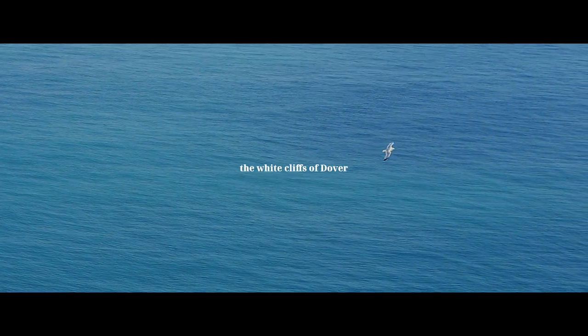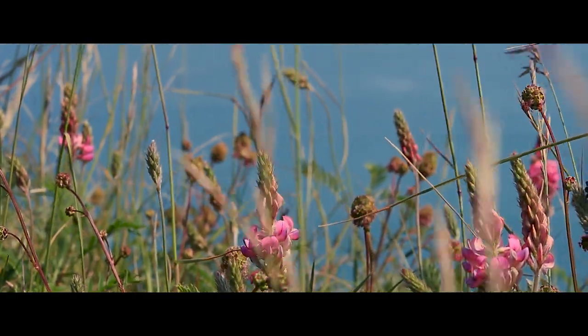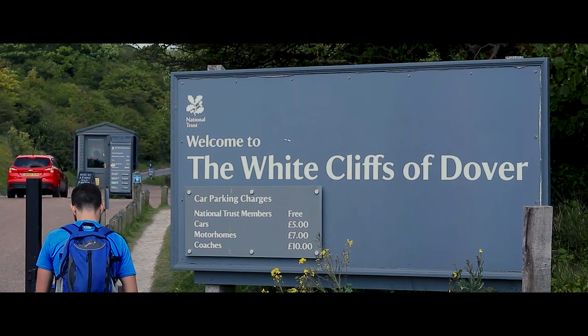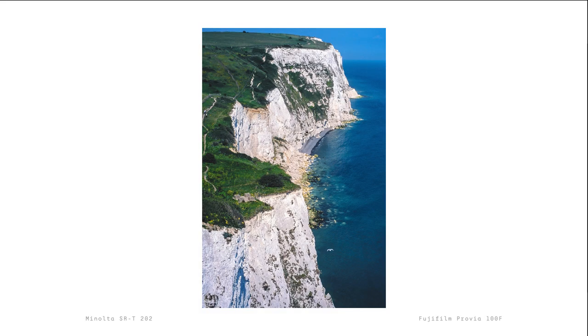But I think the highlight of my trip to Dover was my hike to see the White Cliffs, which I think I was able to capture well on Provia. The deep blues that this film renders are just as stunning as I remember.